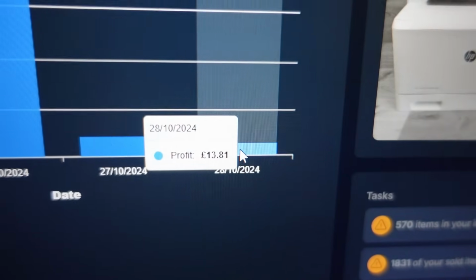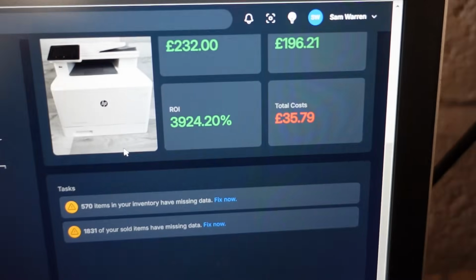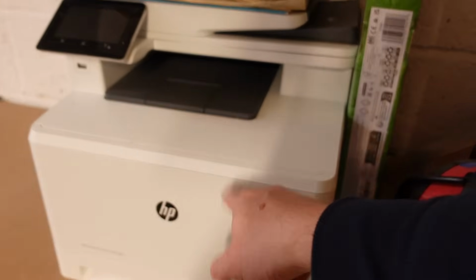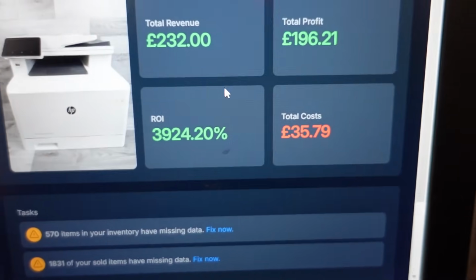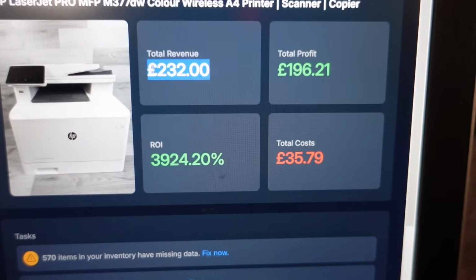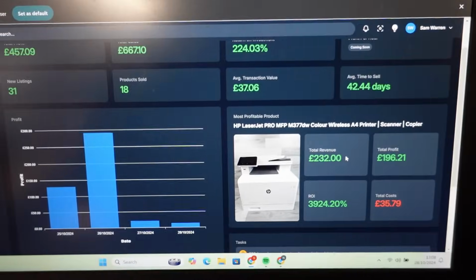So we'll ship out the one order that has sold so far today. And then our most profitable item, which is going to be a pain in the bum to pack, was this printer. It's actually the same model of one that I use. Came in a huge buyout that I'm already in profit on. But yeah, this is £196 profit in this one unit. It sold for 222 plus a tenner's postage. So super happy with that.